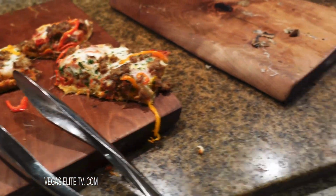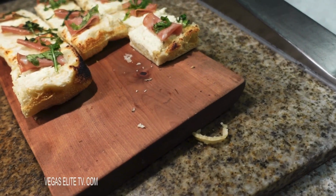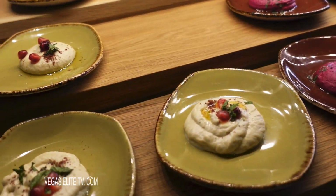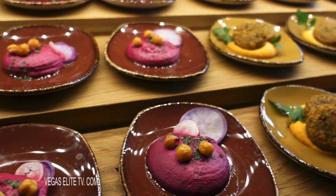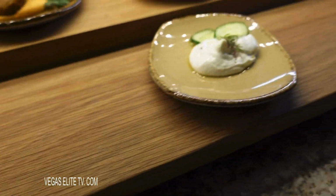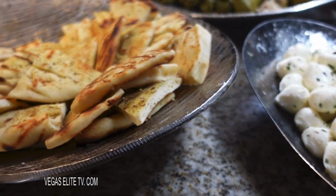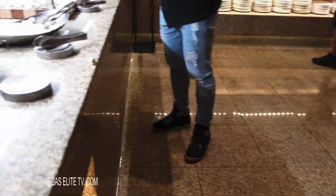Now, my daughter, sometimes she'll go for some pizza, and their pizza is awesome, hands down. They have some delicious pizza. That juice looks delicious. But now, if you're a big fan of Mediterranean food, they have a huge selection of Mediterranean food, hands down, at the Bac Canal Buffet. And I've been to many buffets here on the Las Vegas Strip, and I gotta say, their Mediterranean food, hands down, they have the best selection of Mediterranean food.